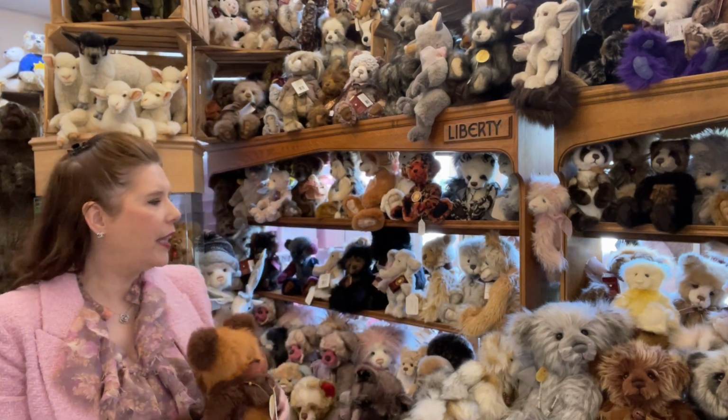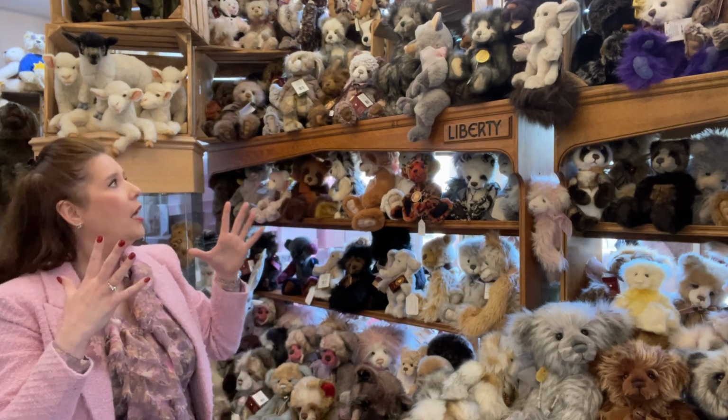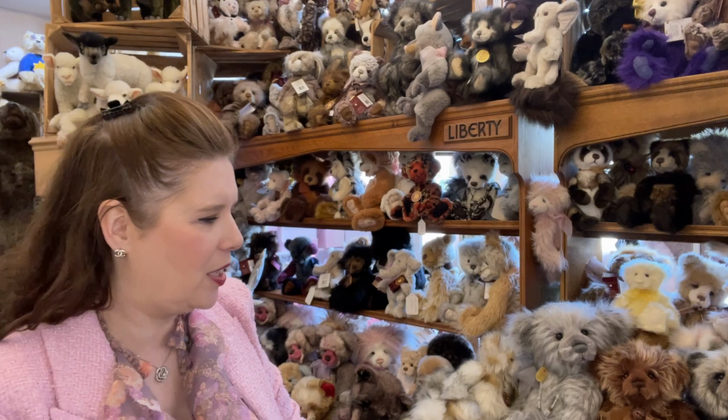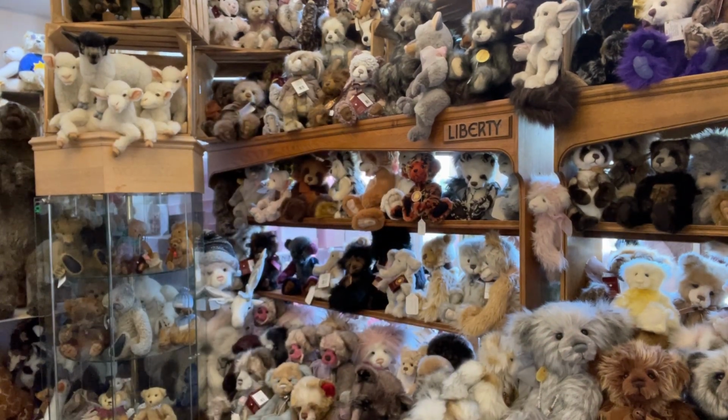Now we'll be working very hard in the next few days to make sure that all these amazing Charlie Bears are added onto our website, so you can feast your eyes on some really new exciting models. And if there's anybody that you're looking for your collection, we may even have it, because as I'm looking across behind the camera, we have so many more teddies peeking out. Let me just grab this one that's caught my eye.